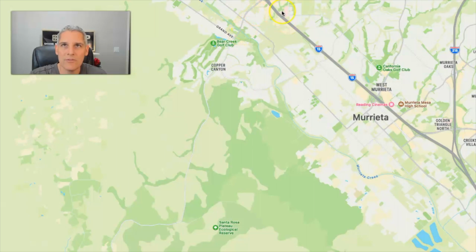So you'll pass Bear Creek, Copper Canyon. You'll be heading out to the La Cresta area. And once you get out there, you will be able to access the Santa Rosa Plateau. It's on both sides of the street here. And let's take a quick look at it.